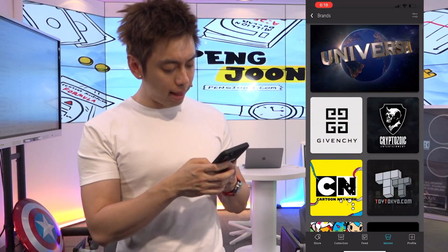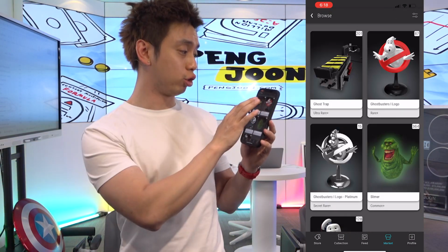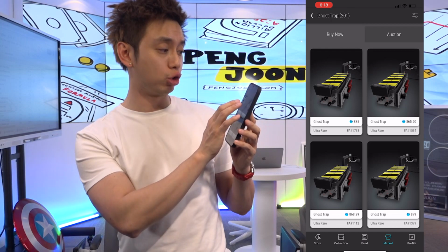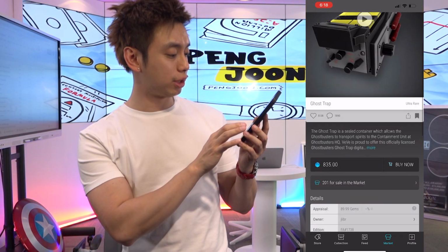So one last piece that I want to be able to get is, I thought this Ghostbusters piece is really cool. This ghost trap, you've seen it over here. So let's just get that as well.